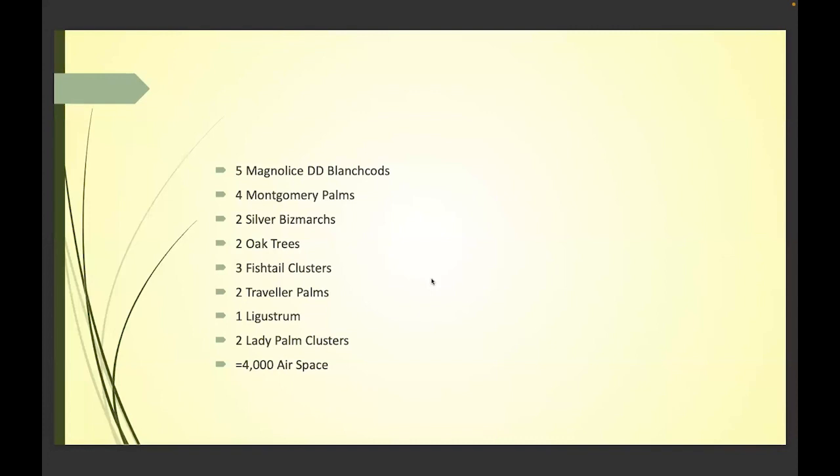They get huge, 30 feet tall, 20 feet wide. Two traveler palms, like a bird of paradise, but much larger. Ligustrum, an evergreen type, rounded, small ornamental tree. Some lady palm clusters. Envision all of this plant material in a very small space. And this is what you get.